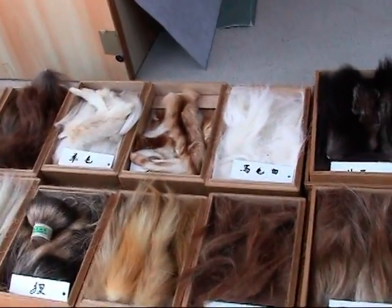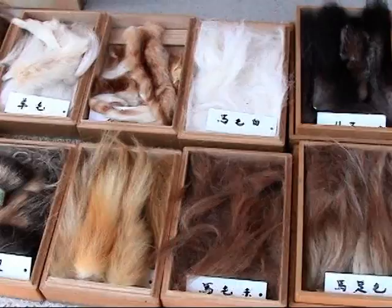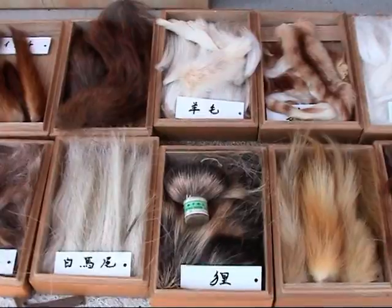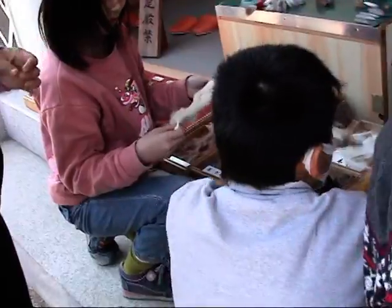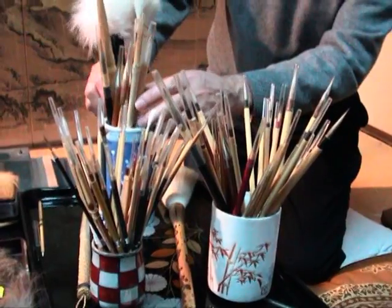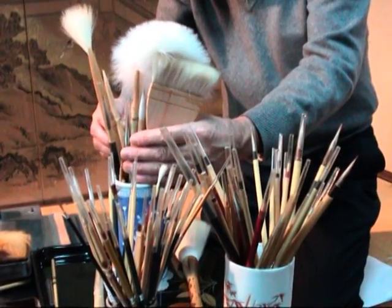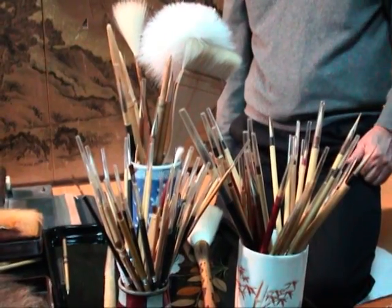Genes, climate, diet, and nowadays pollution all affect the animal's coats. Of all animal species, only about 20 have fur which is suitable for brush making. Goat hair, horse, weasel, raccoon dog are often used. Most hair used in Japanese brushes comes from Southeast Asia and China. An exception is horse, which comes from Canada. Brushes are also made from feathers, bamboo and straw.